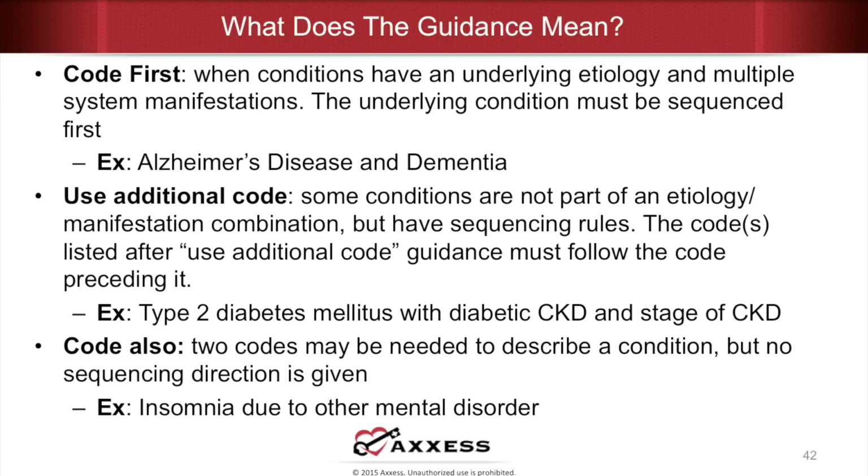So again, as far as sequencing, what does that guidance mean? Code first means when conditions have an underlying etiology and multiple system manifestations, the underlying condition must be sequenced first. For example, if you look up diagnoses codes for Alzheimer's disease and dementia, you're going to see guidance that says code first the underlying disease. So what that means in this case is a manifestation code, and Alzheimer's disease is the underlying condition, and dementia is a manifestation of that.